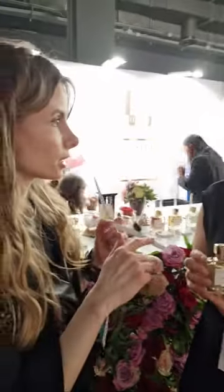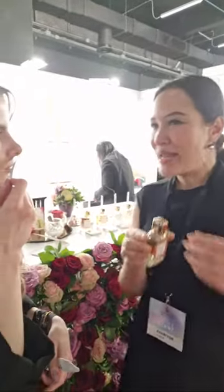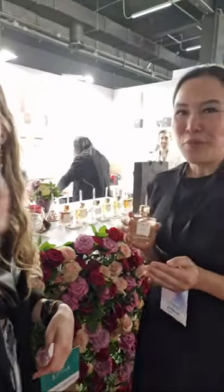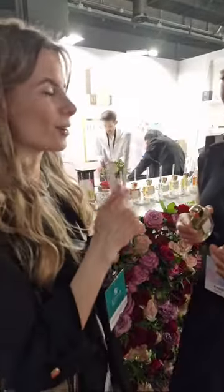Oh, is it woody? Yes, because of patchouli. And also kumamata. There is the patchouli. Everyone wants patchouli. So here we go, patchouli, in the Cedar's rose fragrance.